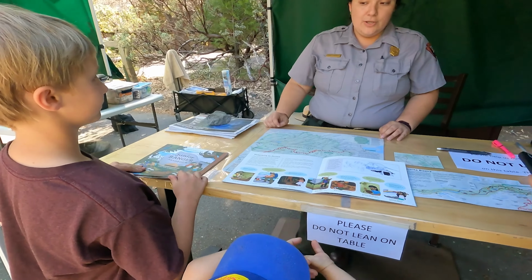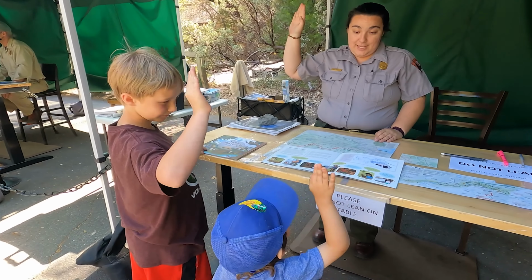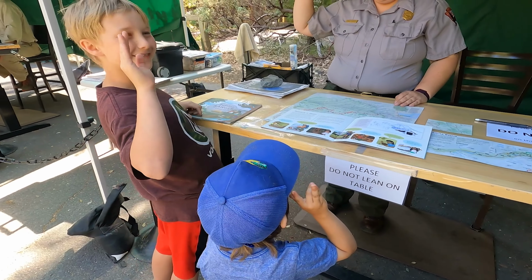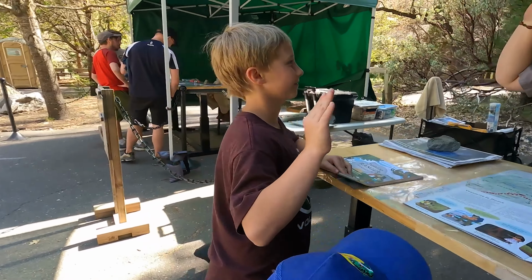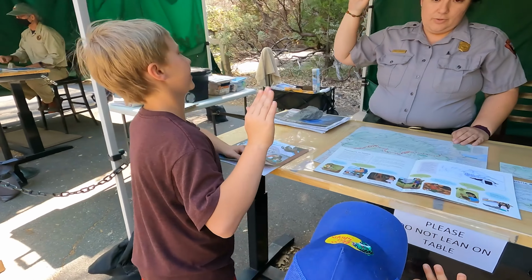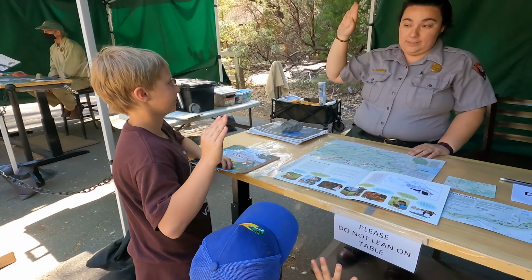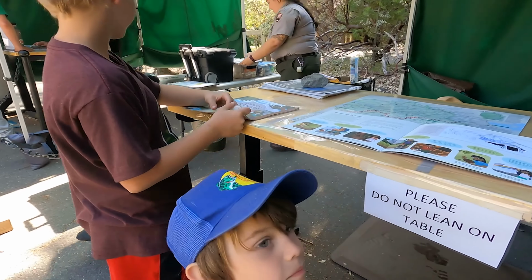Junior Ranger Pledge. So can you raise your favorite hand to repeat after me? Raise your handbook, there you go. As a Yosemite Junior Ranger, I promise to help protect the wildlife, to explore the wild places, to learn the cultural history, to leave no trace, and tell my friends to do the same. Yep, that's all there is. Good job. Good job, guys.